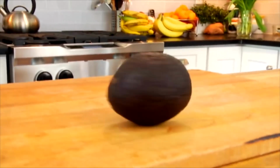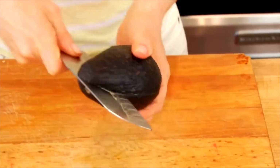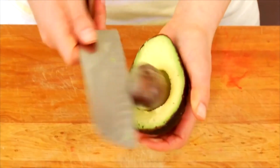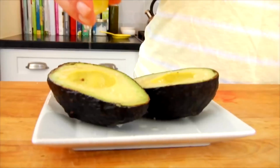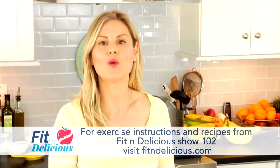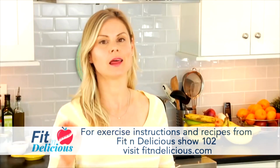Next up, and this is more of an ingredient than it is a recipe, an avocado. You simply take a beautiful avocado, slice it in half, take that pit out, give it a little bit of salt, maybe a squish of lemon juice, and have at it. Avocados are jam-packed with heart-healthy fats, and they will keep you satiated for hours. Sometimes I'm telling you guys, simplicity is the key.